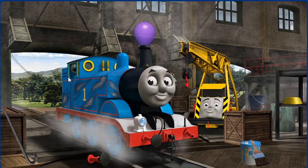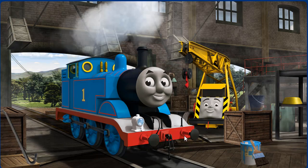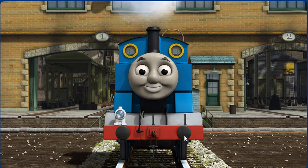Thomas's funnel is clogged with a balloon and his buffer is broken and his paint is scratched. Great job, but there's still more to do. Thomas's buffer is broken and his paint is scratched. Great job, but there's still more to do. Thomas's buffer is broken. You fixed it! Thomas is ready to get back to work.